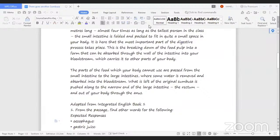What happens in the small intestines, Liz, before you go away? Liz, what makes it important? Yes. What makes the small intestines, that stage to be the most important? The food pulp is broken down in the small intestine. Really? Yes. Not really. Let's have Tendo to help us. Tendo, what happens in the small intestines? Tendo? Teacher? Yes?